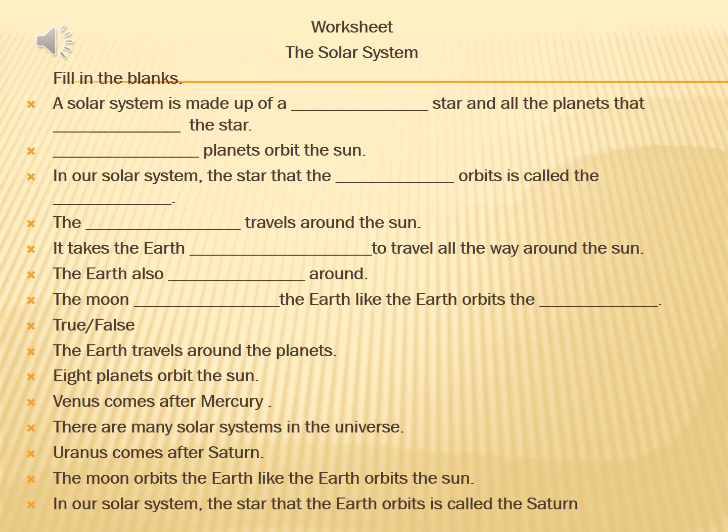Now there's also another worksheet of the solar system. Fill in the blanks. A solar system is made up of dash star and all the planets that dash the star. Think and write. Blank number 2 is dash planets orbit the sun. Blank number 3, in our solar system, the star that dash orbits is called the dash. Blank number 4, the dash travels around the sun. Number 5, it takes the earth dash to travel all the way around the sun. Number 6, the earth also dash around. Number 7, the moon dash the earth like the earth orbits the dash. End of the fill in the blanks.